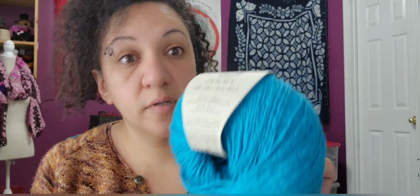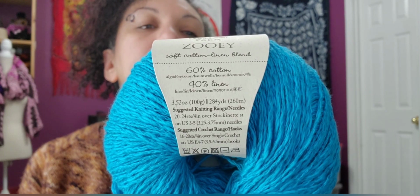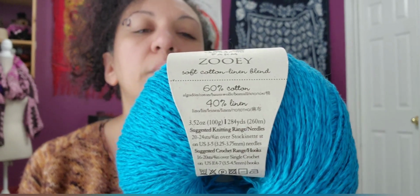3.52 ounces, 100 grams, 284 yards, 260 meters. So I'm guessing that's a sport weight. Heavy fingering, the sport weight. So my idea for this is a tank top, because you know it's going to be a tank top. I don't really do knitted t-shirts all that much, but I did put some stuff in the queue.